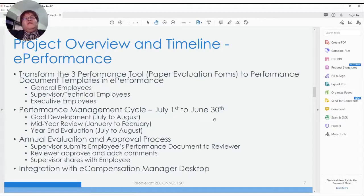Then we have the evaluation process and approval process, which involves employees, supervisors and reviewers. So the supervisor is the one who submits the employee's performance document. Then the reviewer, who is a second level supervisor from the employee's perspective, needs to approve or deny, then adds a comment. Then the supervisor shares with the employee, and the steps go on until the supervisor completes a performance document for an employee.